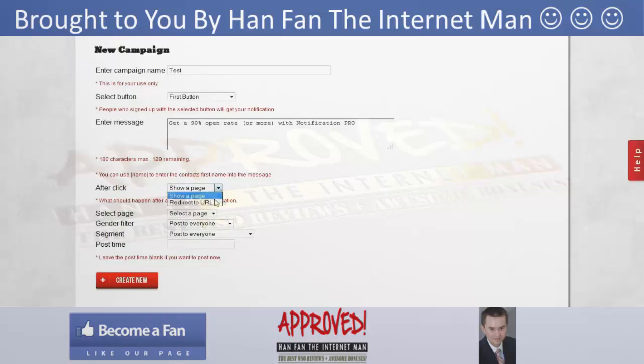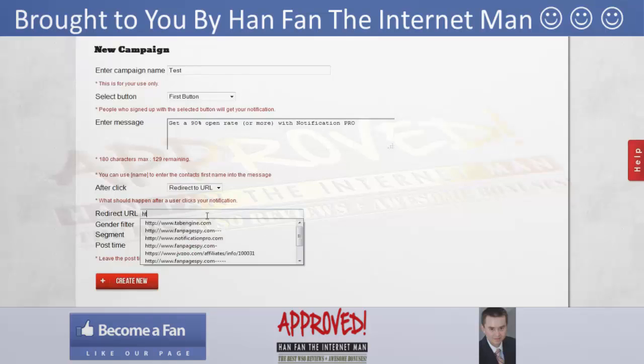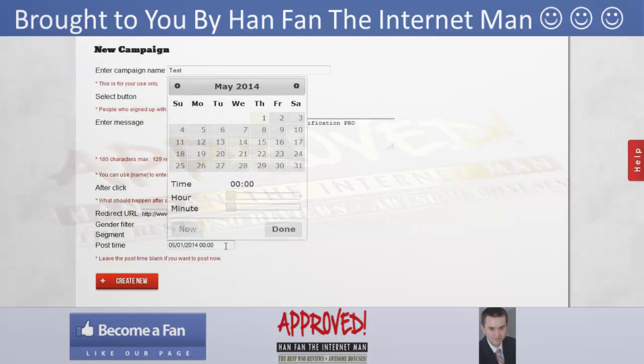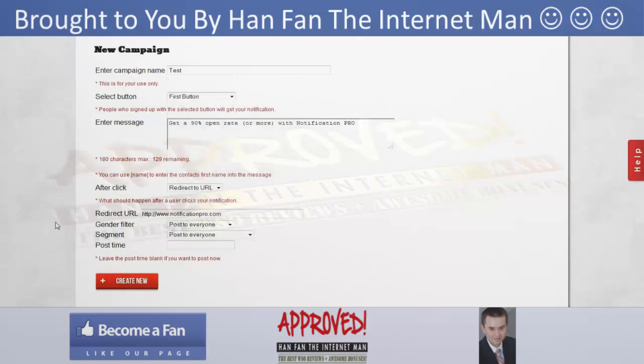For this example, I am just going to redirect them to a URL, and I am going to send them to the Notification Pro website. Now I can filter this by gender if I like. I can show to only males or only females, and I can also segment it if I like, which means I can tell the software to only show it to people who did not click my last send, or only show it to people who did click my last send. For this example, I'm going to show it to everyone, and if I want to, I can schedule a time for this to go out, but I want this to go out immediately, so I will just leave that blank for now. I'll click on Create New, and it will send my notification.